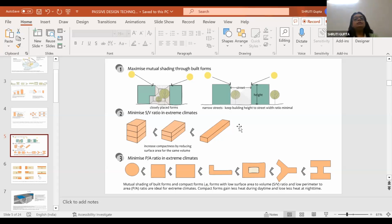Second is minimizing the surface to volume ratio for extreme climates, because in extreme climates there is a tendency to have extremities with respect to the surfaces that are exposed to these climates, be it peak summers of a composite climatic condition like Delhi, or peak winters of the cold climatic conditions of Leh Ladakh. So in order to incorporate the positives of all these climatic conditions that India is blessed with, it is advised to go ahead with the minimum surface to volume ratio in extreme climatic conditions.